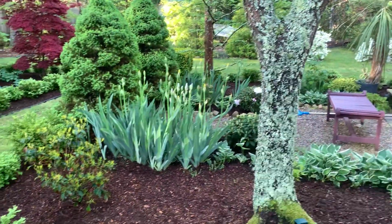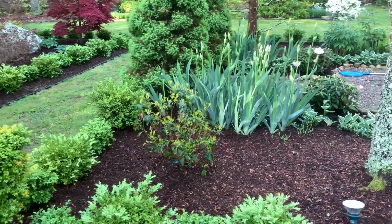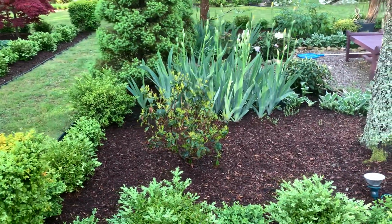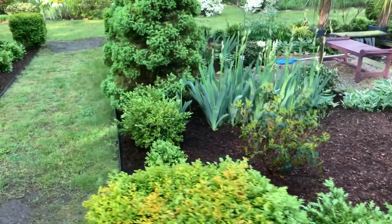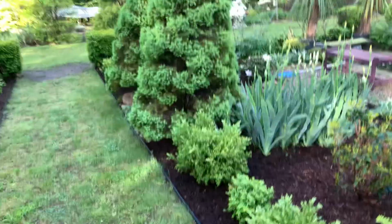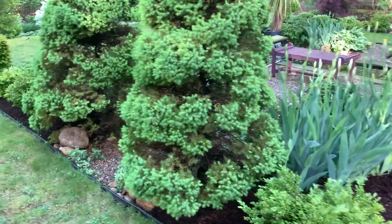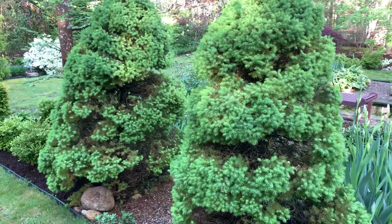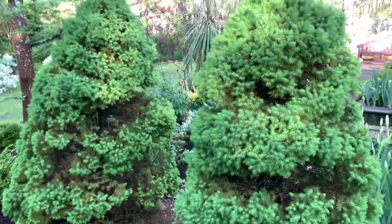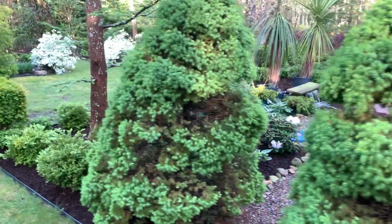More irises. That's a mountain laurel, which has not flowered this year. And irises. These are what were topiaries many, many years ago, and I'm pretty lax in pruning, so they've not been pruned.